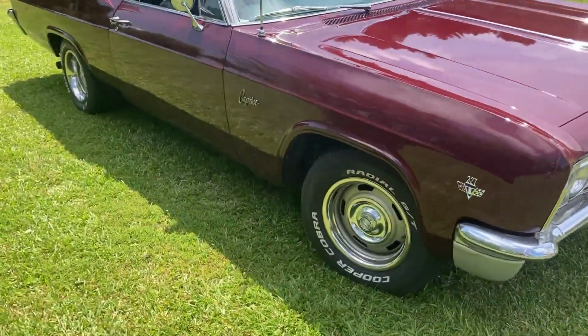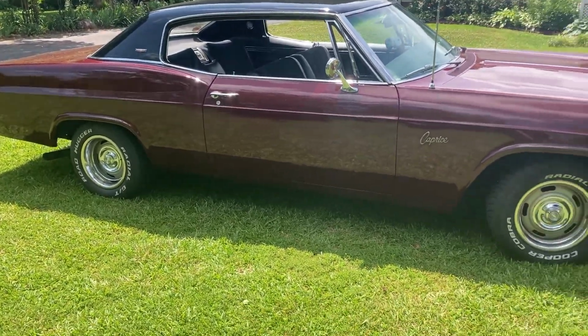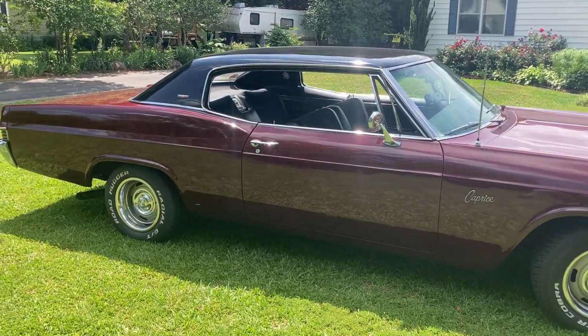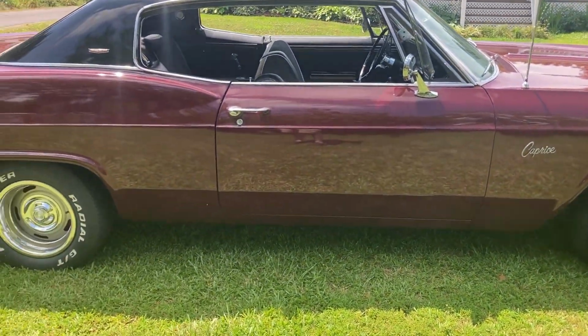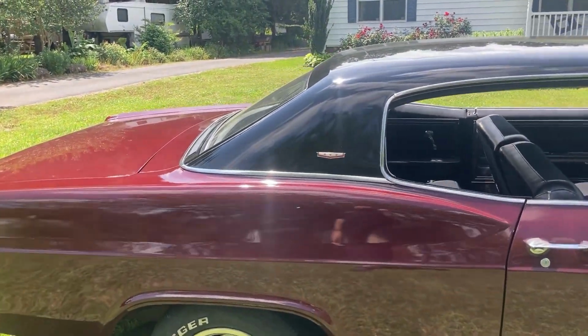Now this car is missing some of the trim. My brother got this car about 1.5 years ago, and he's still working on it. He's got a lot of things he wants to improve on it. He's replacing emblems and the wheel well trim, the trim that goes underneath the doors. But overall, it's a very nice car.